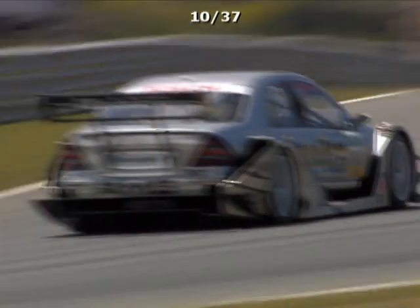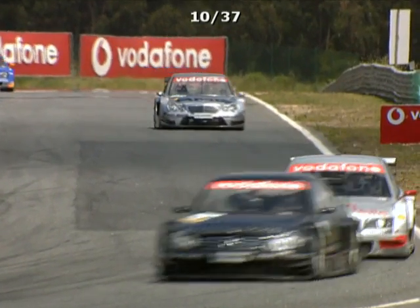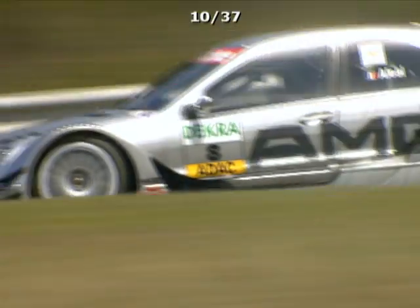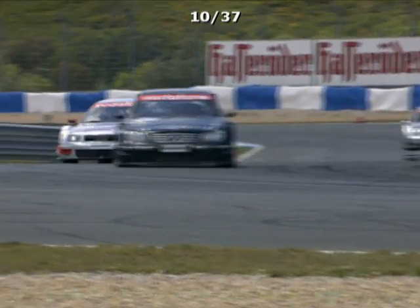Race leader though, Christian Albers still dominating up front, and as Andrew has said, there is another round of pit stops still to come, and that could once again upset the order a little bit. There is Jean Alesi making his way through in 8th place and looking to try and gain a little bit more ground if he can.